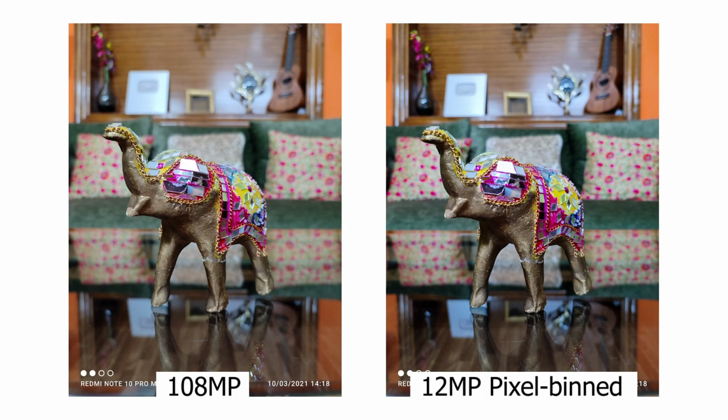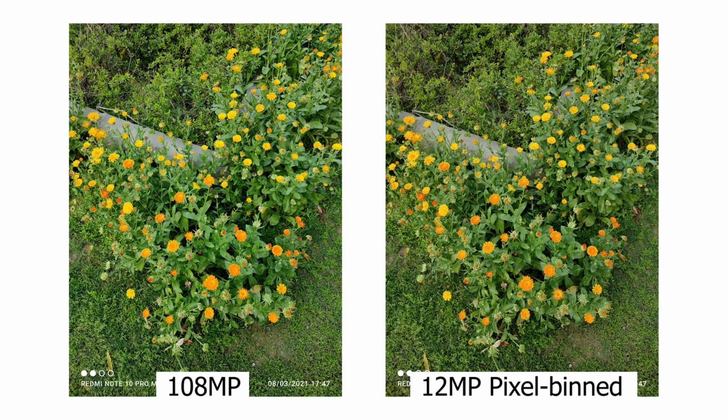I also took some full resolution 108 megapixel samples from this phone, and the resulting output is without a doubt more detailed for sure, although I still prefer the pixel binned shots mostly for the color. And by the way, what do you guys think? If you have a 108 megapixel camera phone, will you even click photos at the full resolution? I know I won't, but what will you guys do?